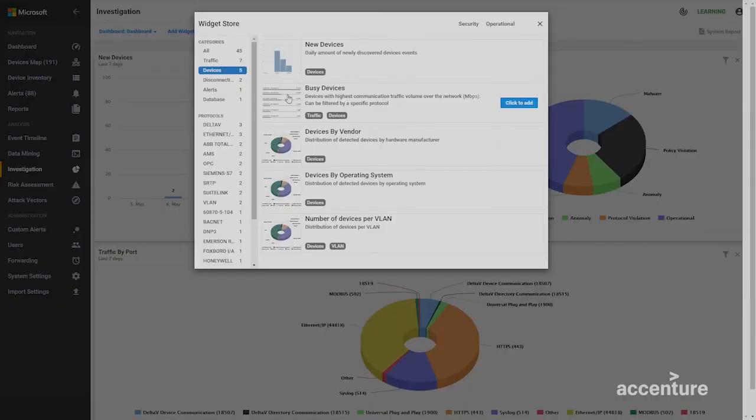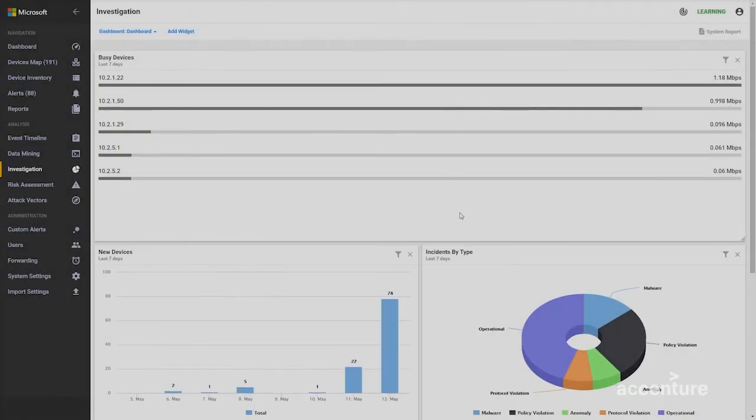Now, if you wanted to see something different on this dashboard, it's very simple to go in and see, for instance, busy devices and see which devices are communicating with the most volume on the network. So let's add that and take a look. And we can see that on average, the device here is communicating substantially more than anything else on our network. That may be fine, it may not be an issue, but it's worth an investigation and it's a place to start.